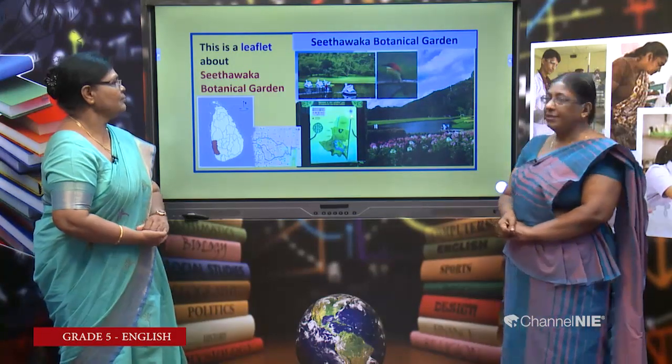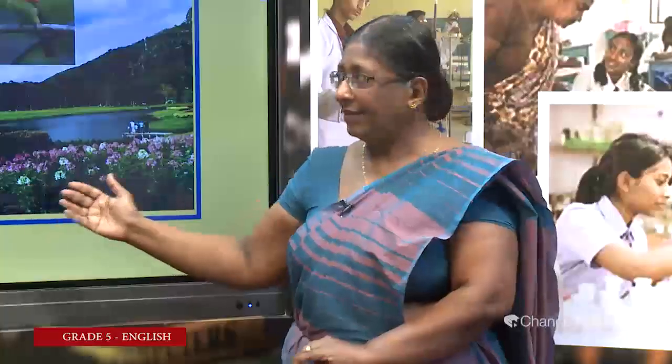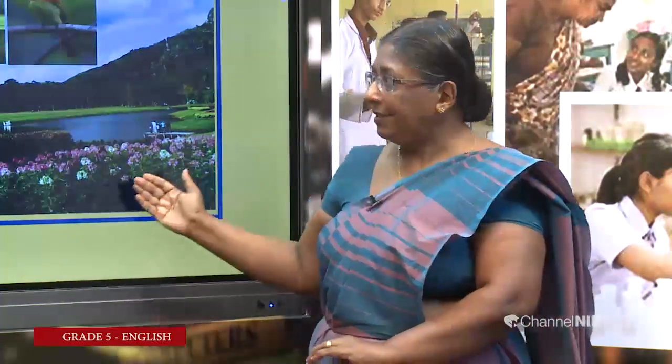Seethawaka Botanical Garden. This is a leaflet. What is this? This is a leaflet of Seethawaka Botanical Garden. Leaflet. This is a leaflet about Seethawaka Botanical Garden.